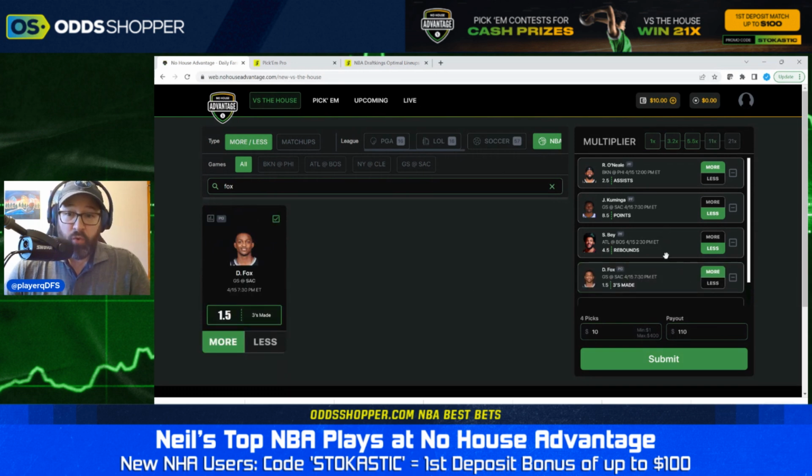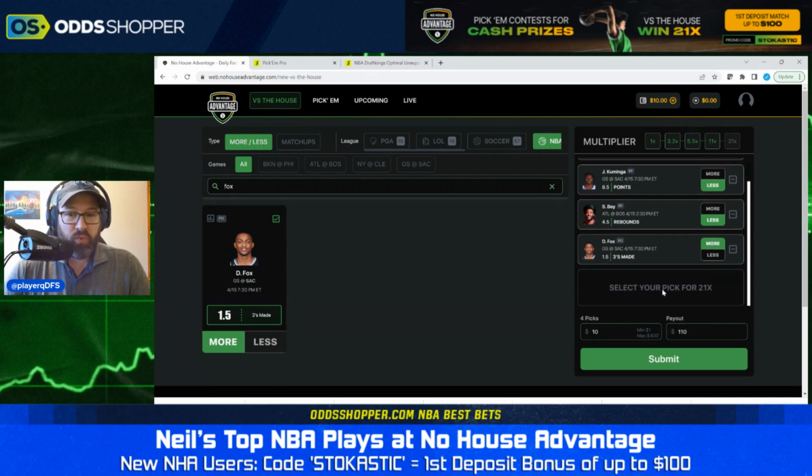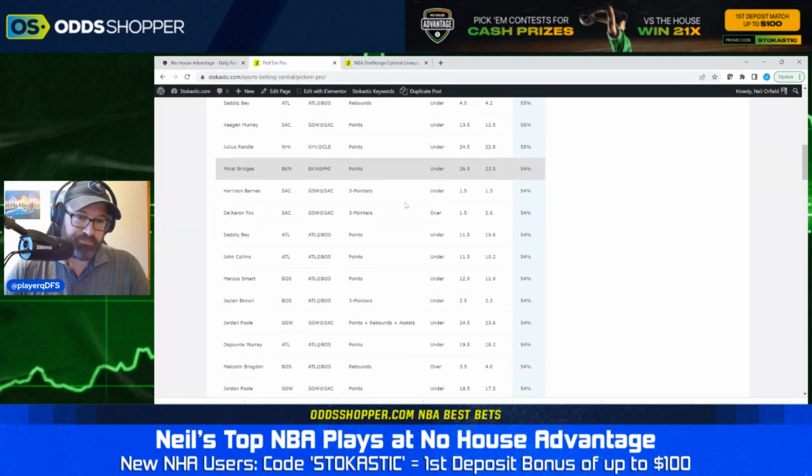All right, so now we've got 4 picks in there, and you can see, put $10 on these 4 picks, you're going to pay out 110, and you can make just one more and you will 21x your entry fee. That is, I think, the best multiplier you can find out there. So, really great deal going there. So let's find one more pick that we like here.